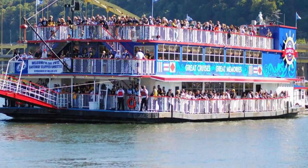Let me grab myself a seat over here. So the first one is known as the Gateway Clipper. Gateway Clipper is a big river boat that gives tours of the downtown area by the water as it goes up and down the Allegheny, Monongahela on the other side, and the Ohio. I looked it up online.